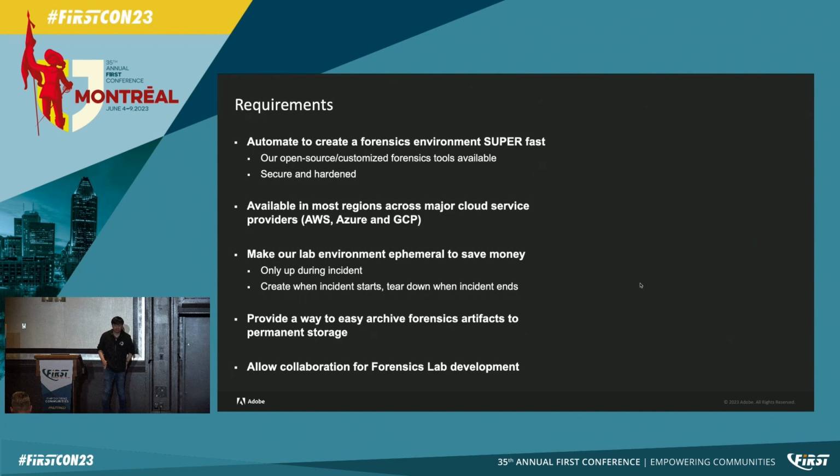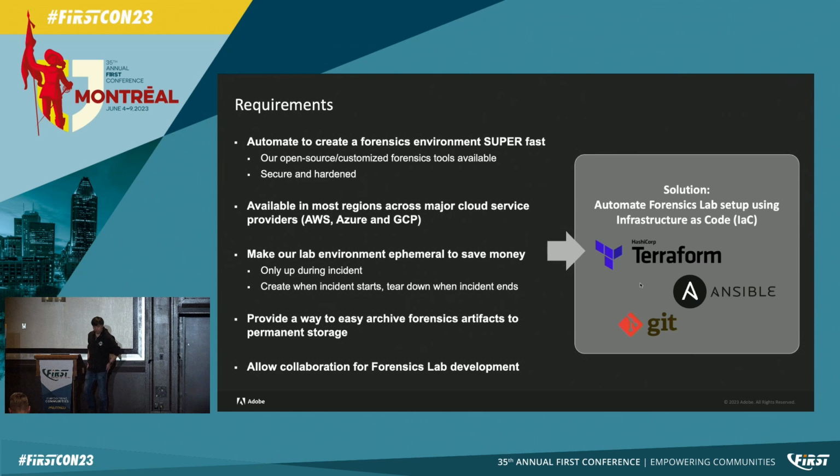We also want something that allows collaboration for our forensics environment, so everyone is able to support and contribute to this project. So we brainstormed and brainstormed, and we figured out we need to use infrastructure as code as the main technology to spin up our environment. So you can see the Terraform logo, Ansible logo, and the Git logo, which are the core of this project.